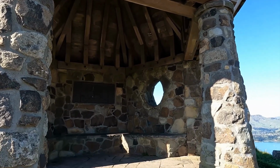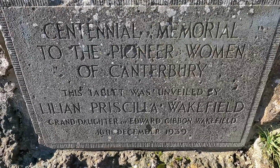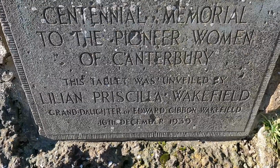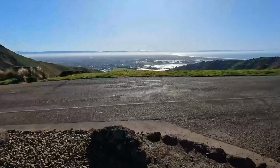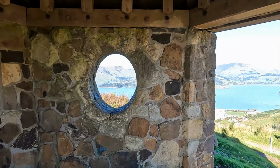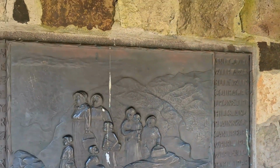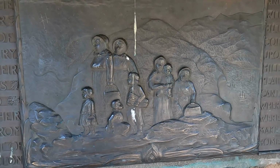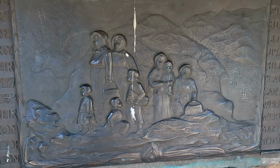They passed this way, all right. Braver than me. Memorial to the pioneer women of Canterbury. It was put there 16th of December 1939. Oh, granddaughter of Edward Gibbon Wakefield. Wow, that is pretty cool. Look at this, guys. Beautiful little stone building, guys. Imagine walking just what I've done, guys, with a couple of kids in tow, dressed in the 1850s clobber, a couple of horses dragging behind you.